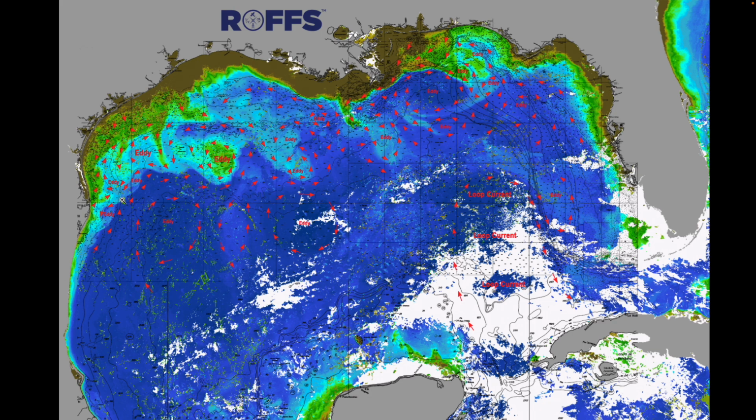There has been some nice yellowfin associated with it, sailfish, white marlin, chance of a blue marlin, swordfish. There are some good conditions if you can get out here to the southeast or out to the east.